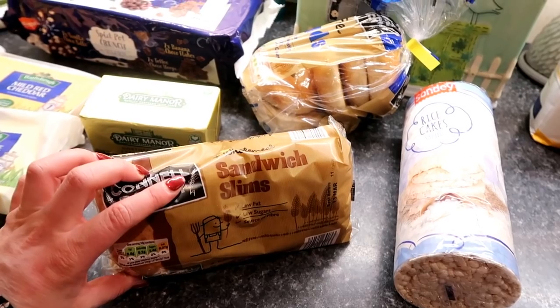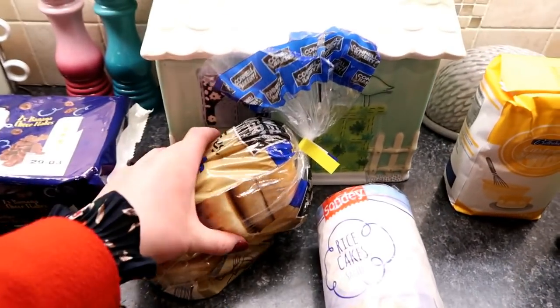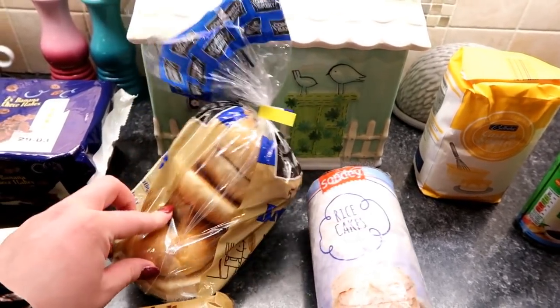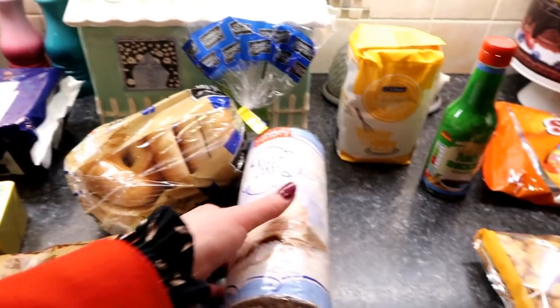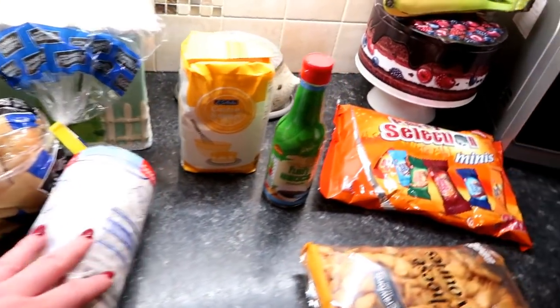These for lunches, they're the sandwich slims. They're really lovely actually from there. They were 49p just. Some sesame bagels, and they will be either with the tomato soup or just lunches again. They were only 99p. Then some rice cakes, and I just put toppings on those for the kids.